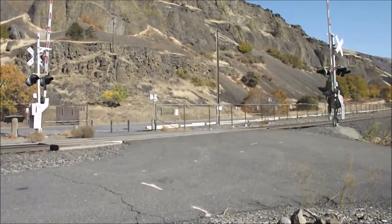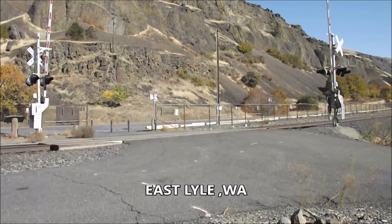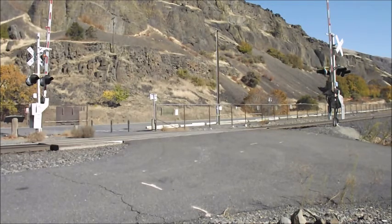Remember at Avery, Washington, the maintenance-of-way crew was working on the crossing over there? Well, we moved down to East Lyle, and there were at least about four trains held back by that crew. So there is a train approaching us, and it's going to get here pretty soon.